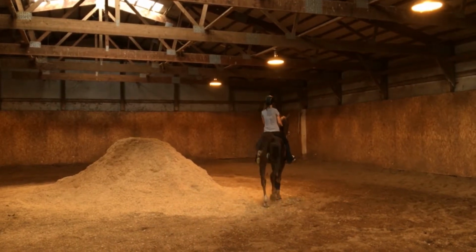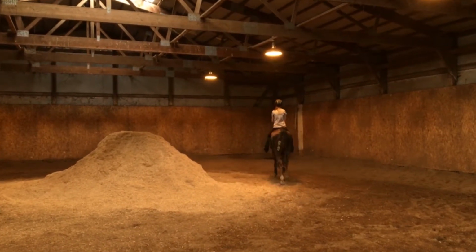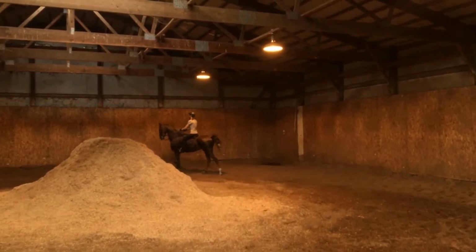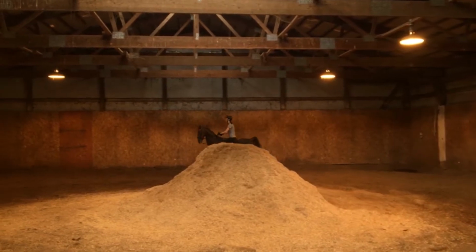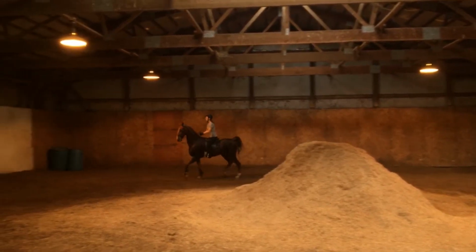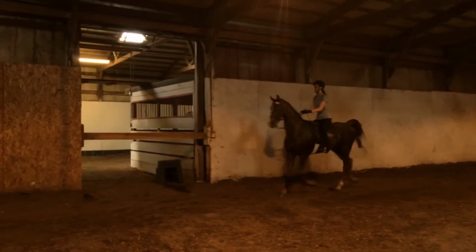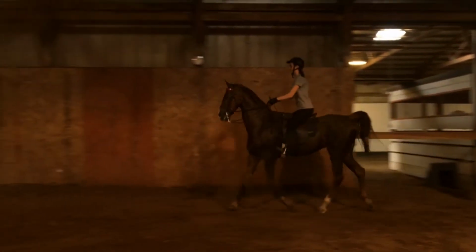So that's probably something we've got to work on too, is making sure he's patient enough to stand on the rail, because they will ask for that halt in Country Pleasure. Let's take up more of your snaffle and ask him for a small trot this direction. We're almost out of time, but we're going to make sure we get both ways. Good. Little more curve, because it's really floppy in his mouth, and we don't want that bit flopping.